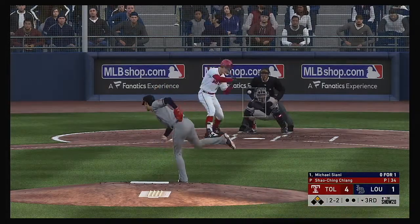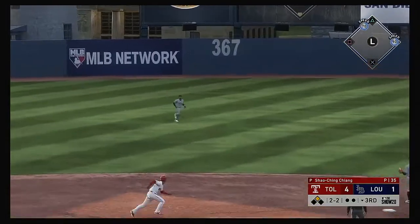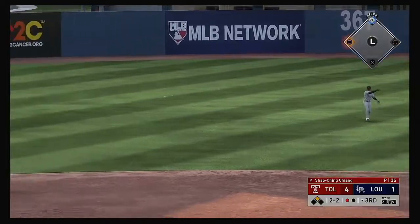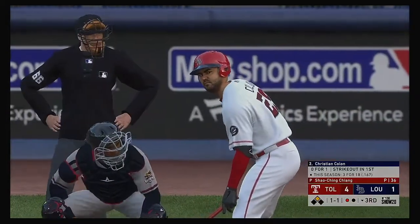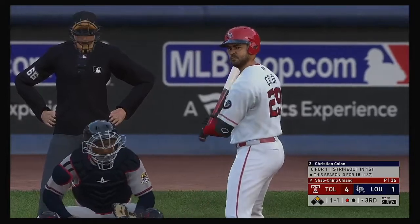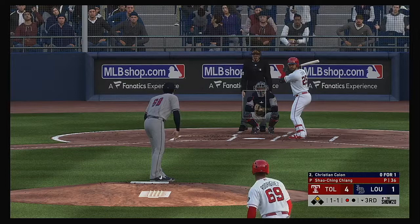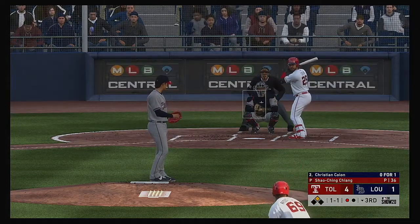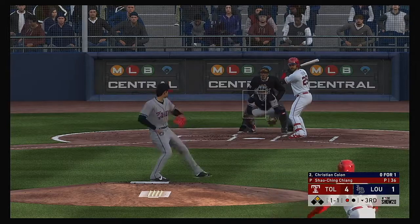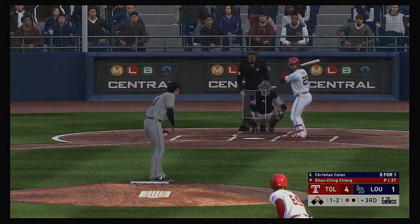Here now, the 2-2. High in the air into shallow left center. Left fielder coming on. He gets there to make the play for the first out of the inning. Ready for another chance? Christian Colon, 0-for-1 here in the early going. 4-1 is our score here in inning number 3. That fastball's too much for him there. 1-2.